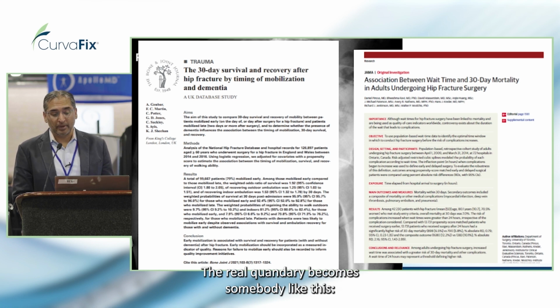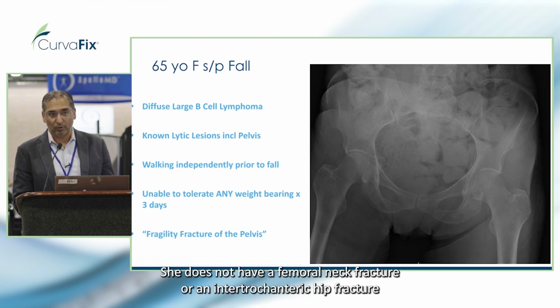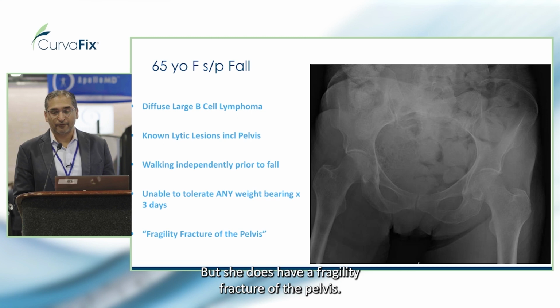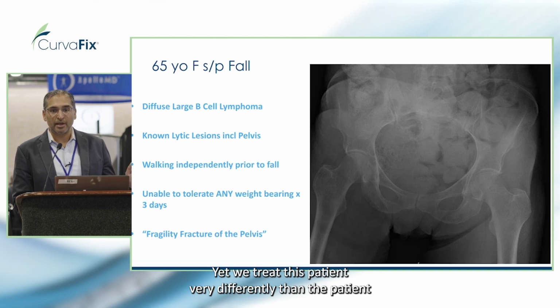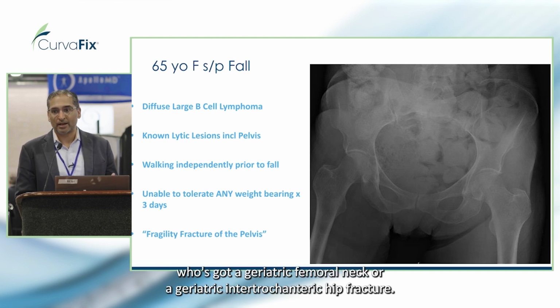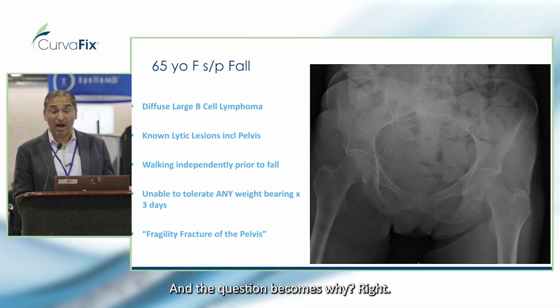The real quandary becomes somebody like this. She's 65 years old. She had a fall. She does not have a femoral neck fracture or an intertrochanteric hip fracture, but she does have a fragility fracture of the pelvis. She's been unable to bear weight for 3 days, yet we treat this patient very differently than the patient who's got a geriatric femoral neck or a geriatric intertrochanteric hip fracture. And the question becomes why, right?